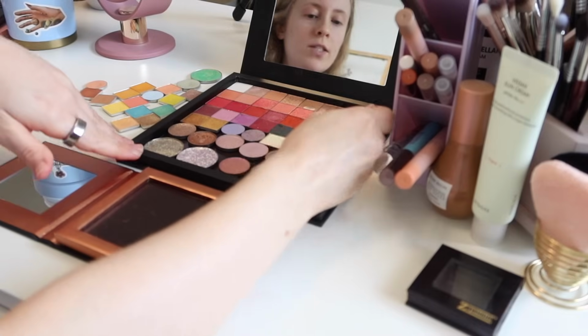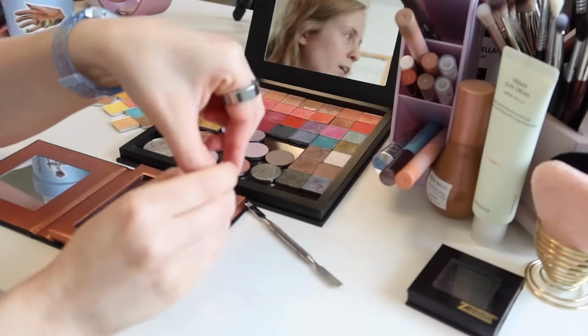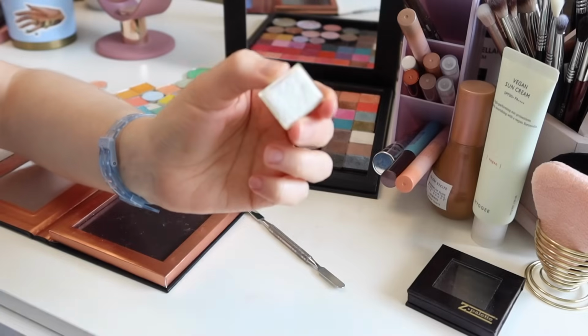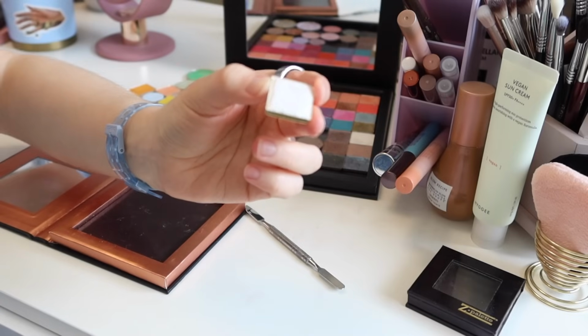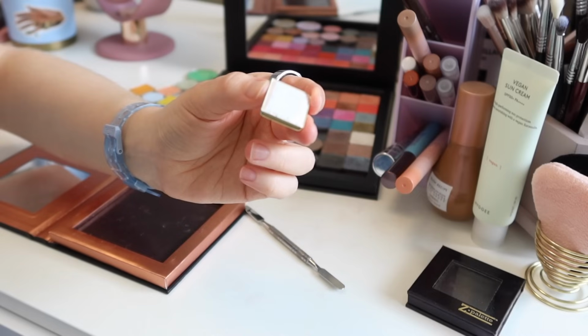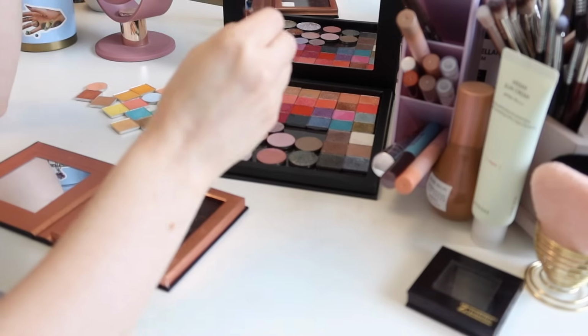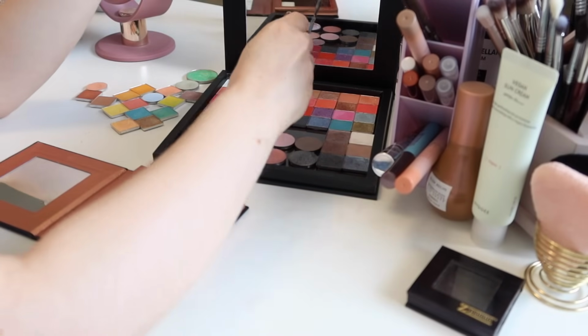Let's see, I'm gonna pull in this one from Clionadh. This is their single shadow in the shade Light Fast. I'll swatch all of these at the end, but this is a super shifty, I think it's a multi-chrome. It has like a white base and then a pink and green gold shift. Let's pull in a couple of these more lilac shades.